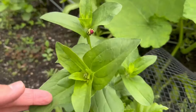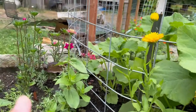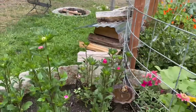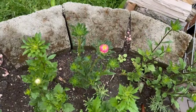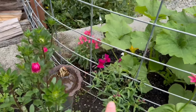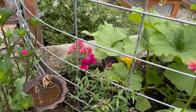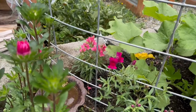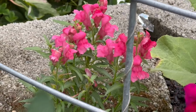But this zinnia is really showing signs of life. I'm excited for blooms on this one. Another zinnia there. And then my asters over here, which I've never grown asters before. This is my first year. I'm so excited for these to bloom. And then these snapdragons down here are from a batch that I had planted 3 years ago. And I love the shade of pink that this one ended up being this year.